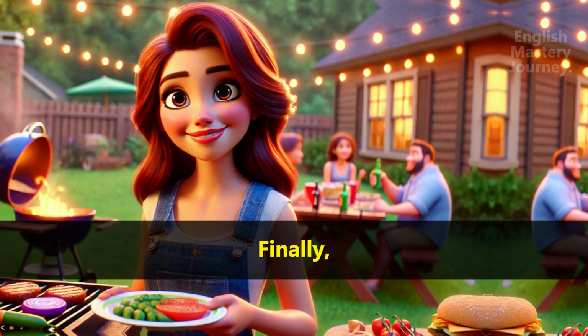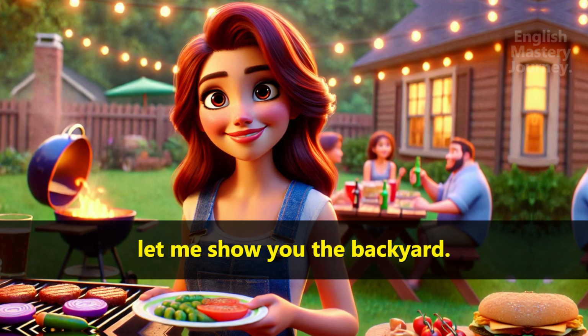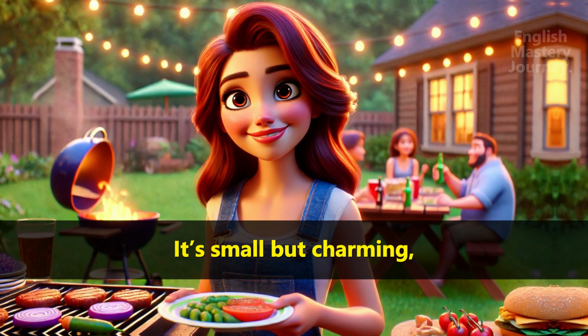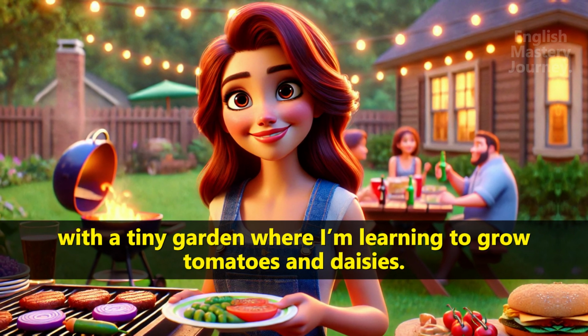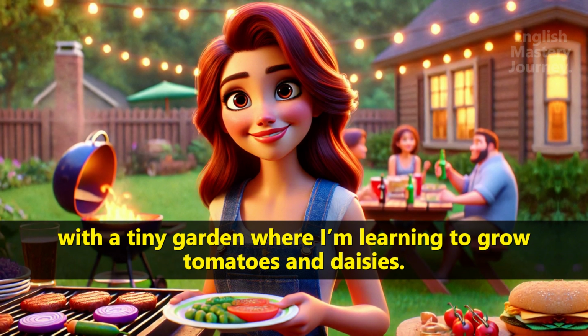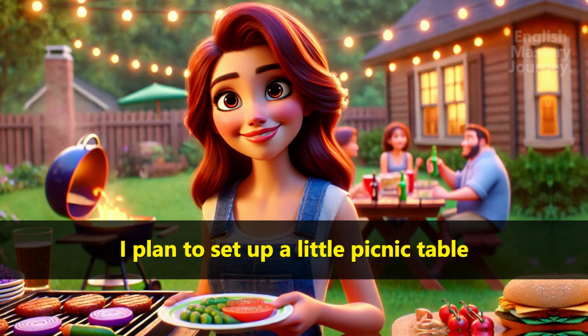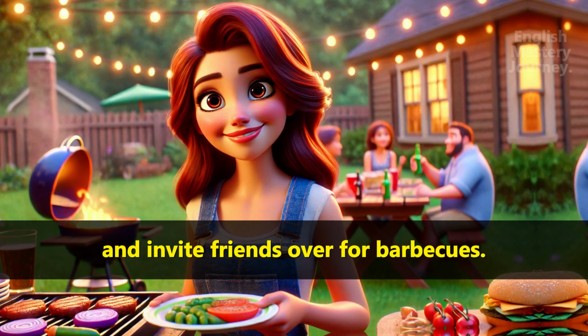Finally, let me show you the backyard. It's small but charming, with a tiny garden where I'm learning to grow tomatoes and daisies. On weekends, I plan to set up a little picnic table and invite friends over for barbecues.